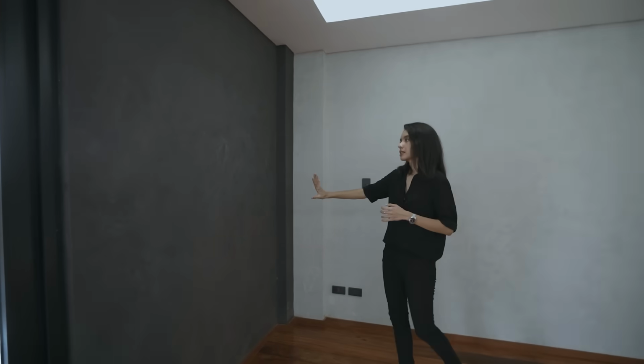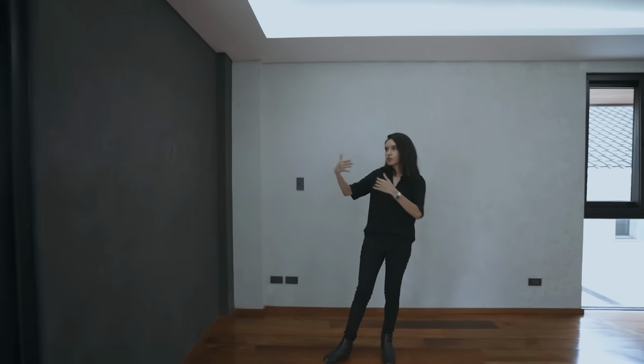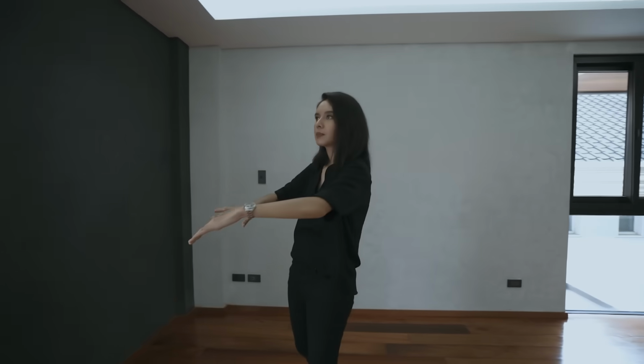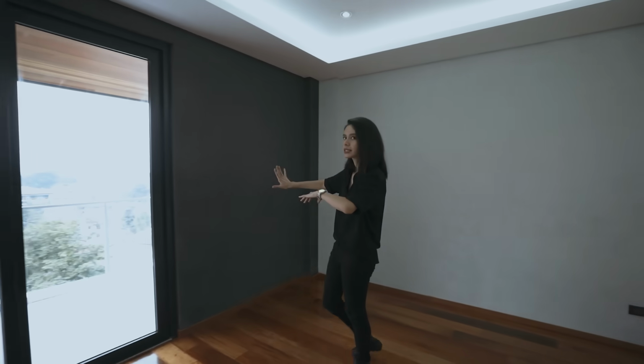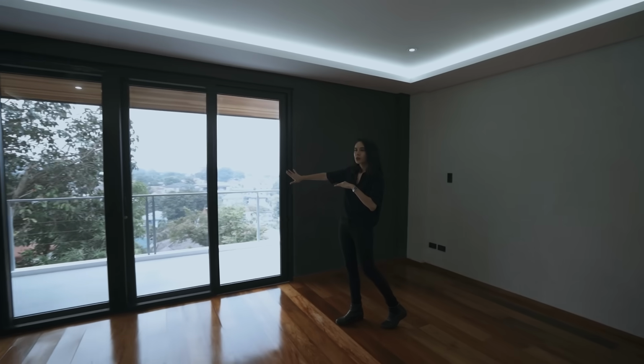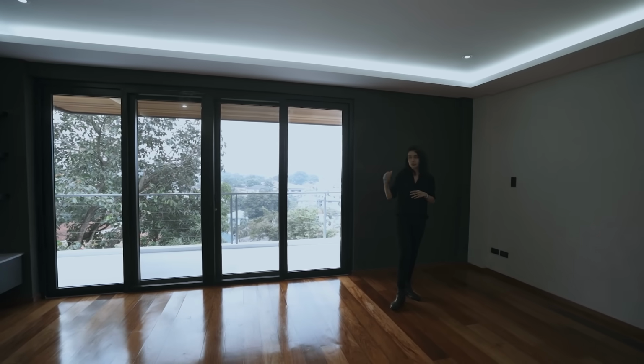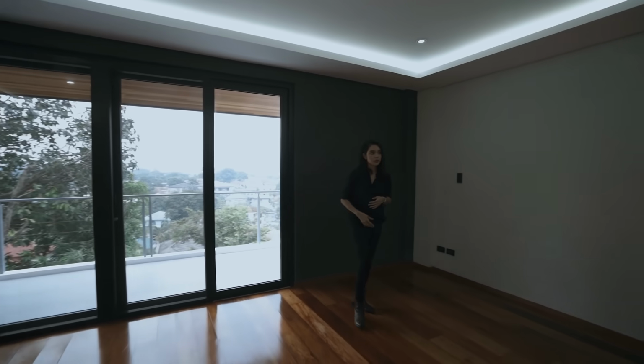Okay, and that creates this drama, this contrast with the windows. Kaya pag tumingin ka sa bintana, parang sobrang picturesque niya because this is a dark wall. You don't really see it when you look out the window. And that's the whole point of the design. Okay, so that's on this side, which of course you have access to the balcony as well.